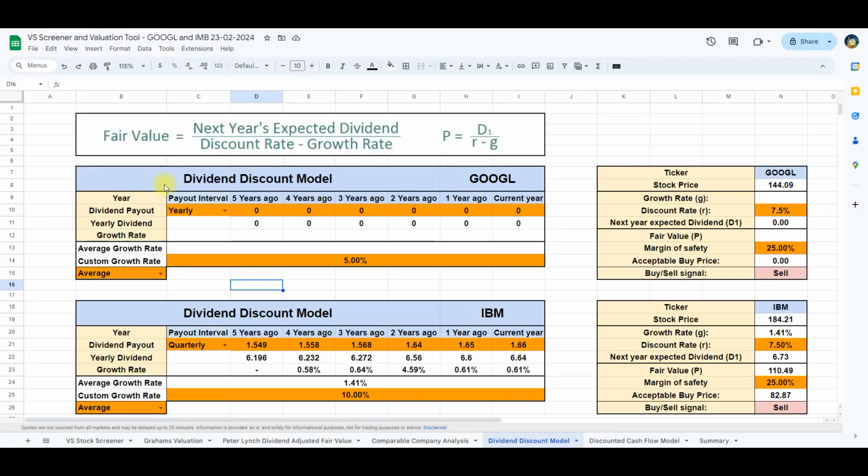Now, let's explore the dividend discount model, a method that delves into a company's dividend payouts over recent years. We calculate an average dividend growth rate, and this, along with the discount rate, is used to determine the intrinsic value of the stock. The spreadsheet also offers the flexibility to input a custom dividend growth rate, allowing for adjustments to be more conservative, if desired. In the case of Google, which does not issue dividends, this model cannot be applied.